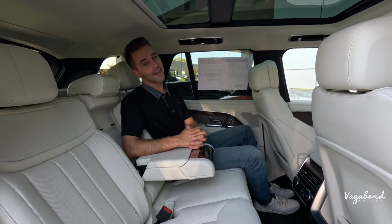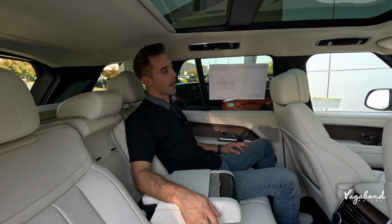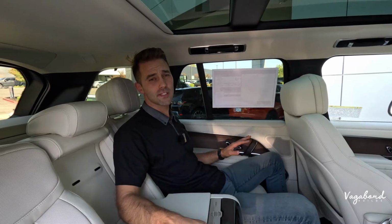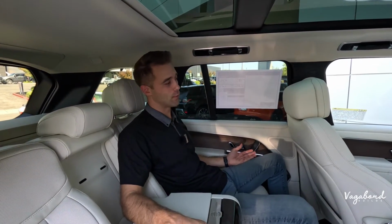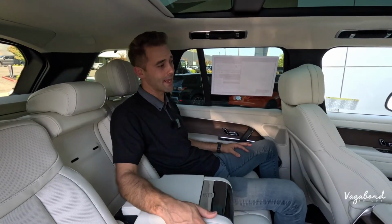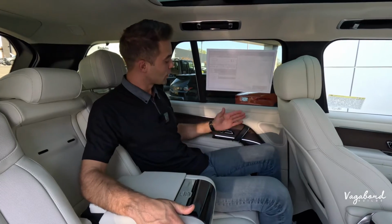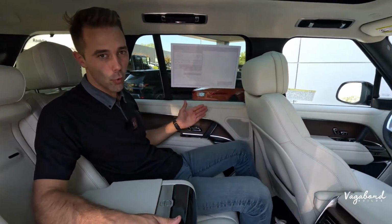Back here on the second row seating, boy, do I feel like a boss back here. Now, I have to say, guys, you feel like you're sitting in the front. The only thing that you don't have in front of you is the cluster, the PV Pro system, and the steering wheel, which, yeah, it's a lot. But again, if you're sitting in the passenger seat, no difference. Because why? Get a load of the fully loaded door panels.